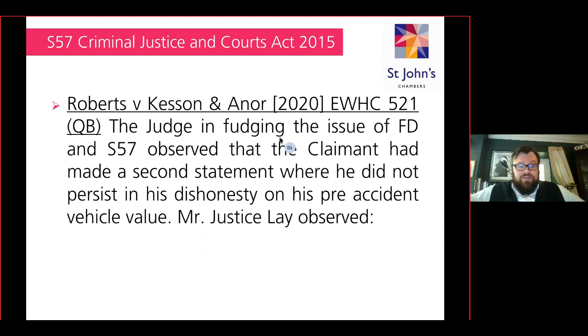That was a case where at first instance the judge had basically fudged the issue of Section 57 and fundamental dishonesty. That was a relatively low value car RTA, and there was a claim for pre-accident value, and it had emerged through a bit of digging that in fact the claimant was still in possession of the car and had fixed it up, and fixed it up for a lot cheaper than the PAV. He had put in a second statement where he effectively corrected, so it wasn't even at the court door like McDade. A statement had been put in where he addressed the issue. It was a fairly lame excuse, but it was an excuse nonetheless, and it was clear it wasn't being pursued.